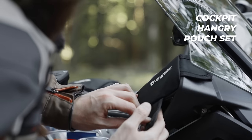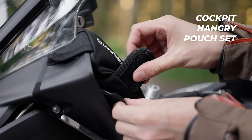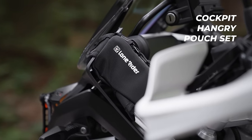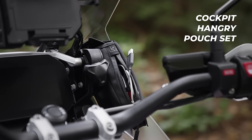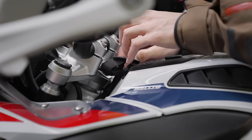And a unique set of bags for the liquid-cooled GS and GS Adventure, the cockpit Hangry Pouch Set. I use these pouches mainly for charging cables and other smaller essentials. And if the weather is not too hot, they are also perfect for storing some snack bars.